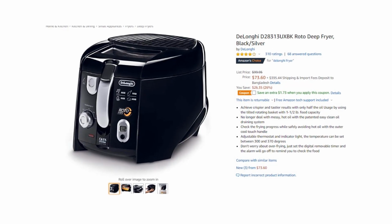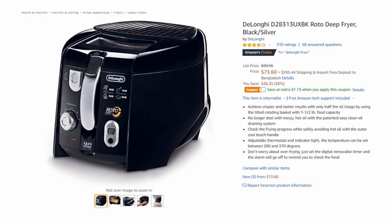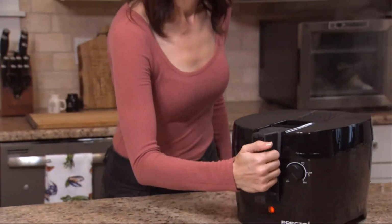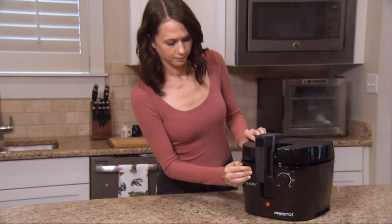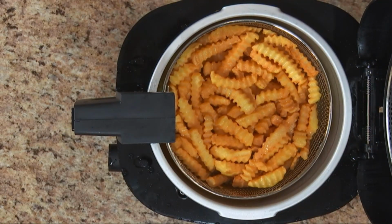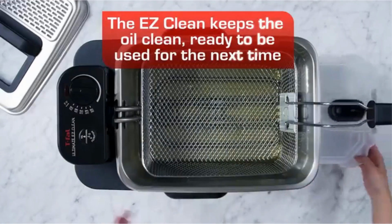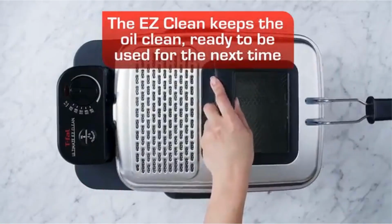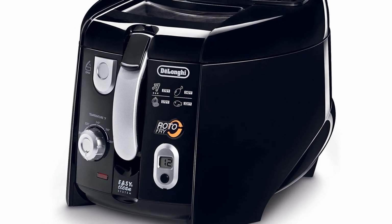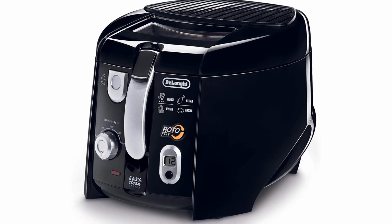D28313 Roto Deep Fryer. The Roto Deep Fryer from DeLonghi with 1500 watts of power uses a small amount of oil while still excelling at producing great-tasting crispy fried food. DeLonghi has designed this funky black unit with so many great features that will make deep frying a breeze. The rotating basket is designed to give you overall high-quality and healthier cooking results.